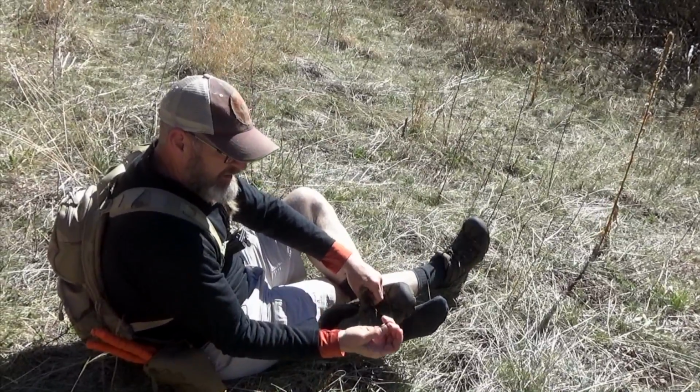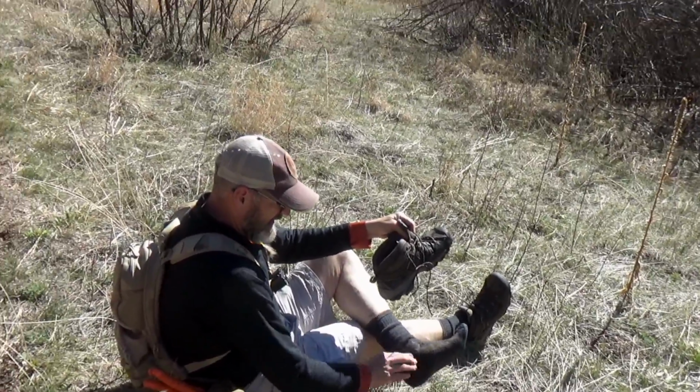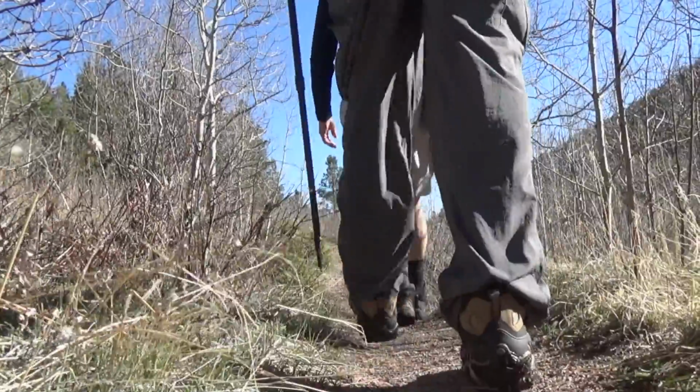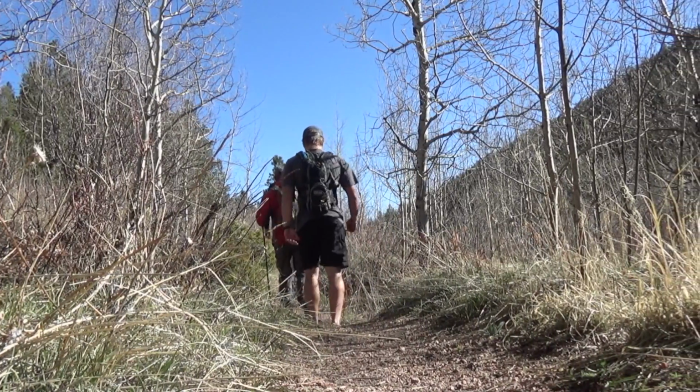More importantly, it doesn't look like much, but it feels like a lot when it's up against the bottom of your foot. Oh, sure. That would be good to have something a little different looking.